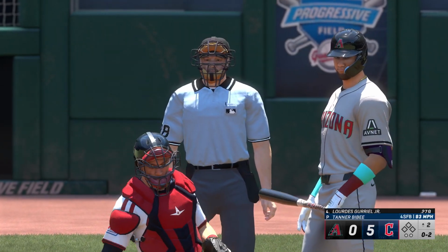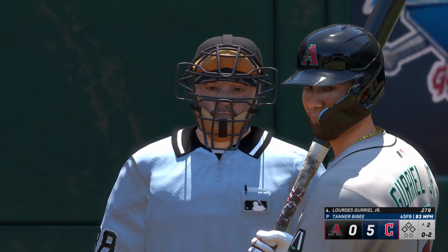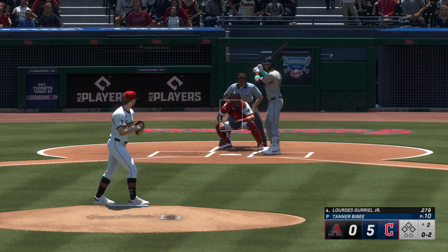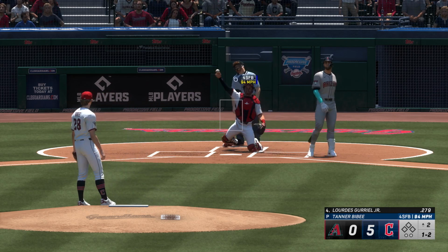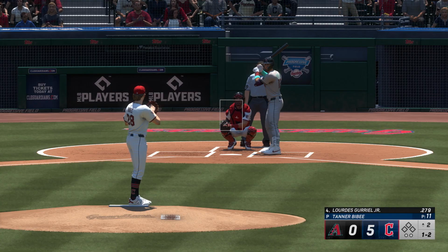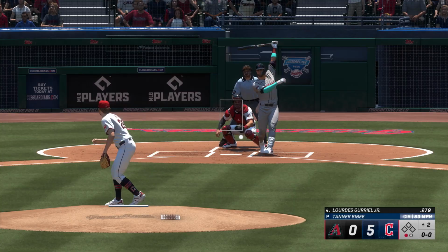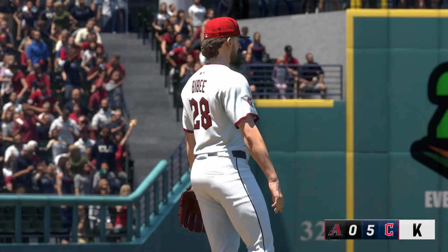0-2 count, both pitches on the inside part of the plate. Hitter is thinking, I don't want to get beat here. This is a good time for something off speed away. That missed by a lot. Now 1-2. And a swing and a miss. Leadoff man retired here in the second.